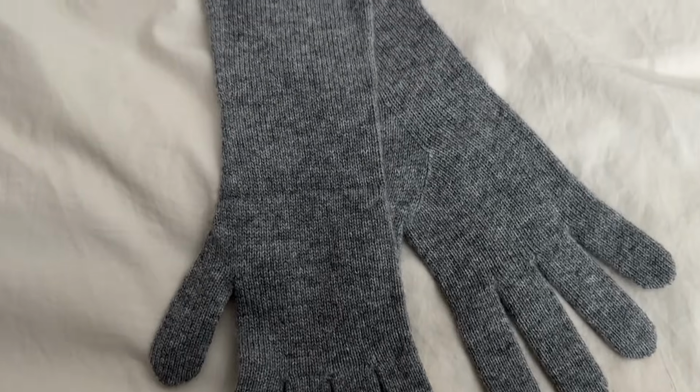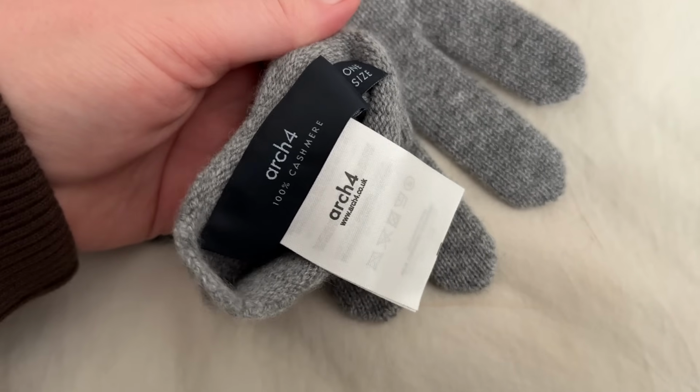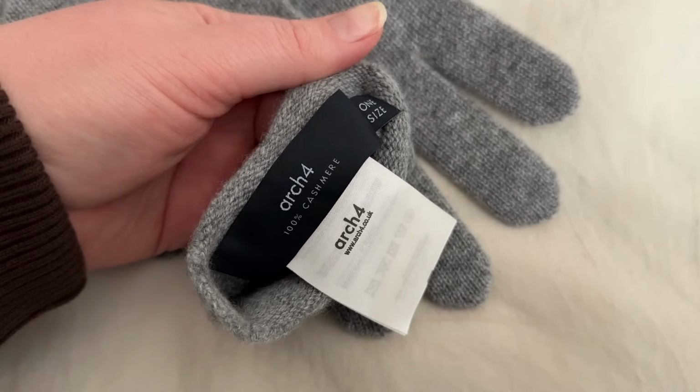I'm just getting images of cartoon characters or something. The brand is Arch 4, 100% cashmere. I figured, let me put these on. Let's see if they fit again.